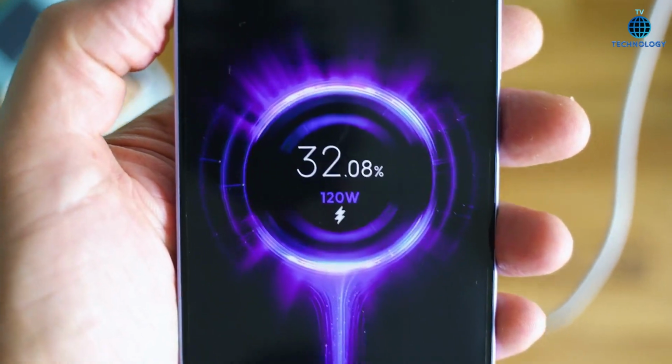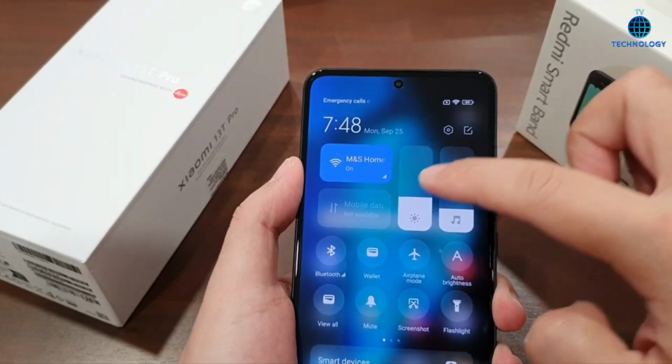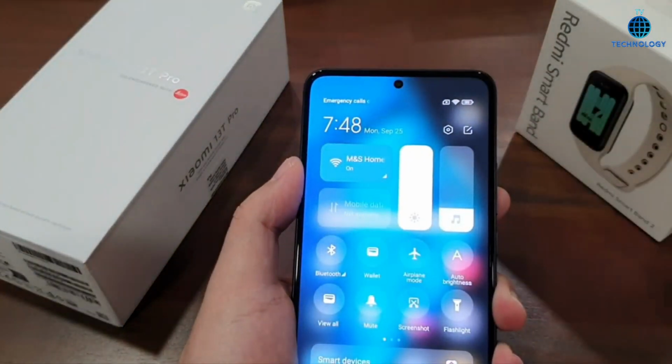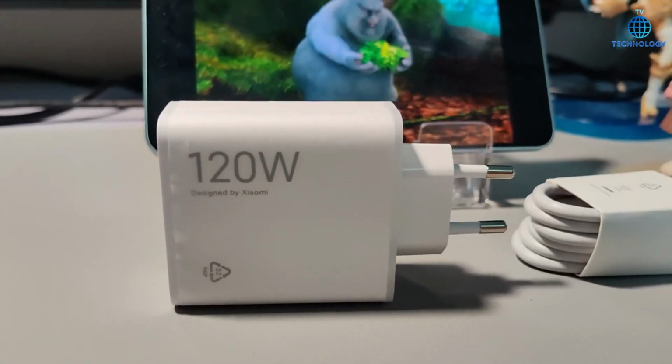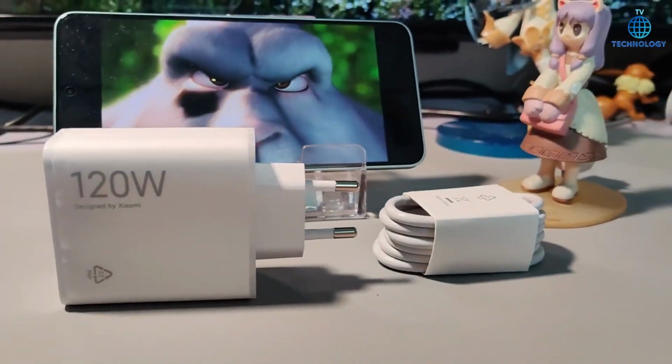Innovation personified. The Xiaomi 13T Pro represents the pinnacle of innovation, blending cutting-edge technology, sophisticated design, and uncompromising performance, setting new standards for smartphones.